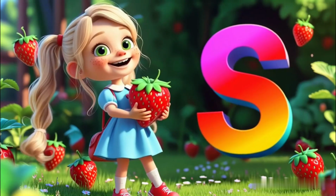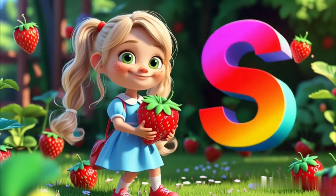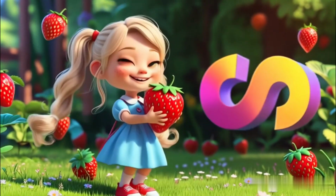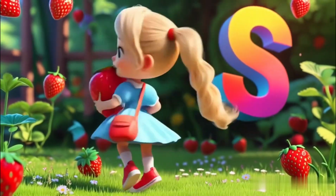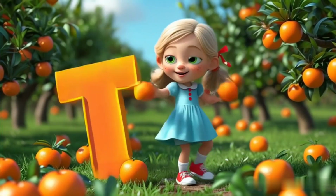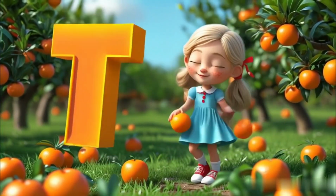S is for strawberry, heart-shaped and red, juicy and sweet, more I said. T is for tangerine, orange and sweet, easy to peel, a perfect treat.